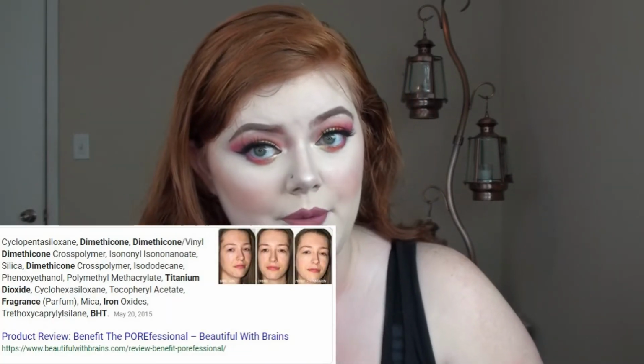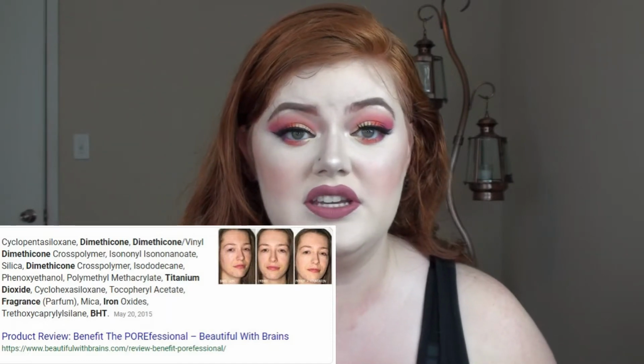The most popular type of primer is a silicone based primer. That is when you see dimethicone very high up on the ingredient list, or some form of cone. That just means it's some type of silicone. Dimethicone in a primer is essentially what fills the pores, because any form of silicone obviously doesn't sink into the skin. So that is what fills the pores, because it just sits in them.